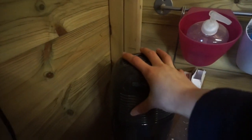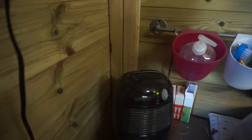So as you can see, that just gives a little bit of a gap, and just make sure that it doesn't get dangerous and damp in there. That's why I also have a dehumidifier to keep the air nice and dry rather than being too damp.